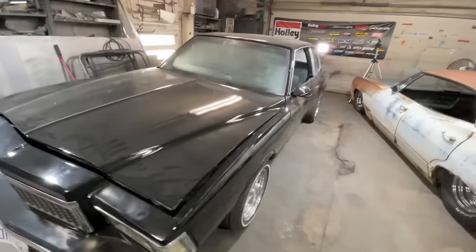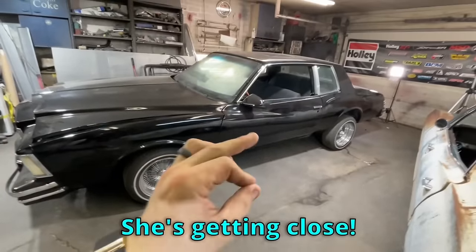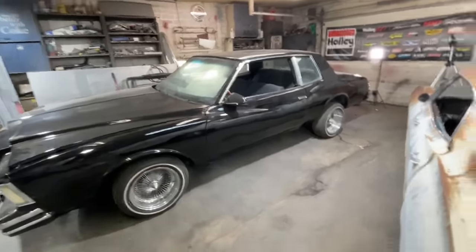We still have a laundry list of stuff that needs doing on this car, but boy, she's getting close and I really want to take it for a drive tomorrow. So that's what we're going to shoot for.